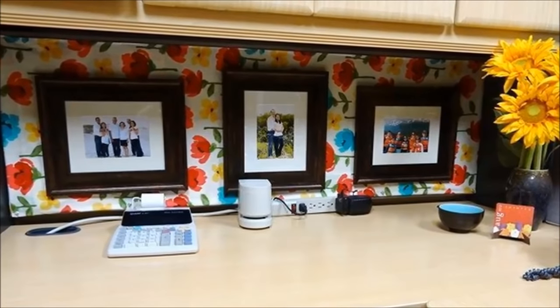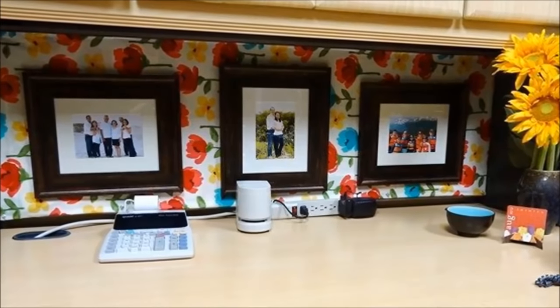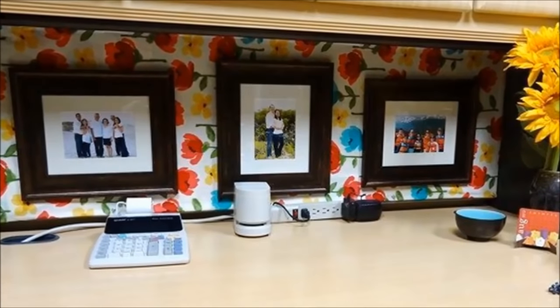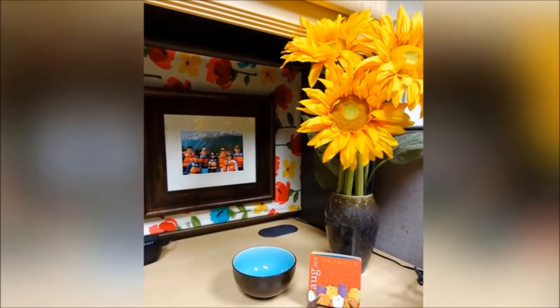37. Use colorful fabric or wallpaper as a backdrop on your boring walls. Staple and tack the fabric to the bulletin board part of the desk, then use some thin nails to hang the photo frames. Arrange the vase, calendar, and bowl, and voila, a beautifully inspiring desk.